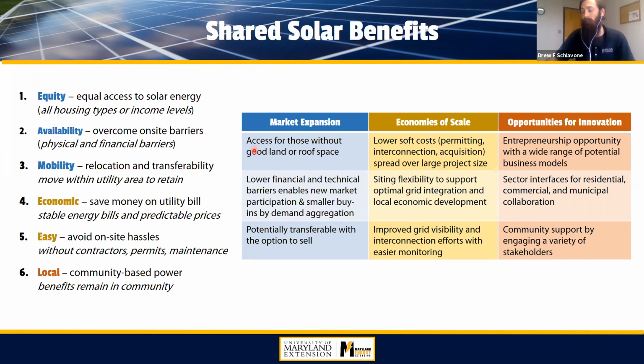I'll mention specifically when we talk about the Maryland pilot program the availability of low and moderate income opportunities as well. There are some carve outs for that. But the availability, again, overcoming financial and physical barriers, mobility is something we'll mention as well. And what I mean by this is oftentimes you don't want to be tied to that piece of property, or you may have plans to relocate and move. And oftentimes you can carry that with you, especially if you stay within the utility area. That's typically no problem to transfer over to a new residence, because the PV system's not actually installed. You don't have to disassemble it and reassemble it or anything like that. And so there are some benefits there.